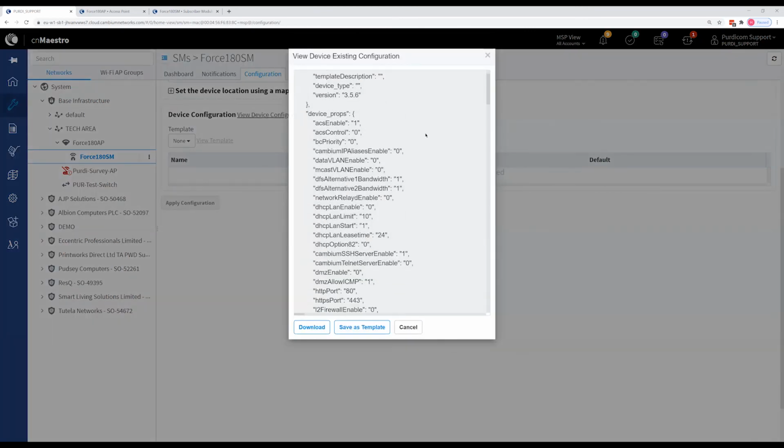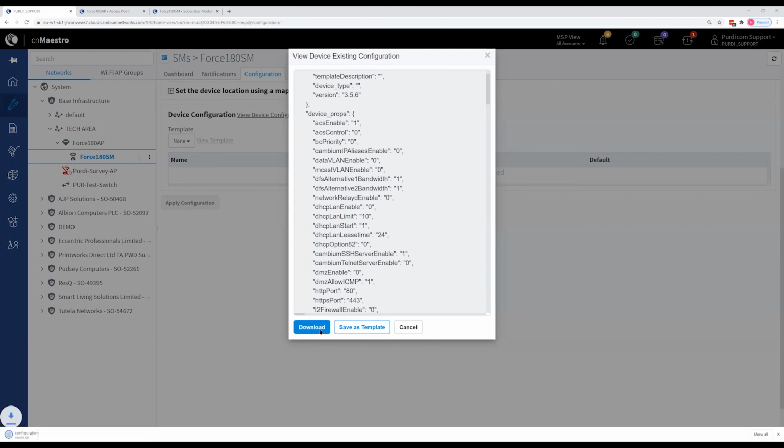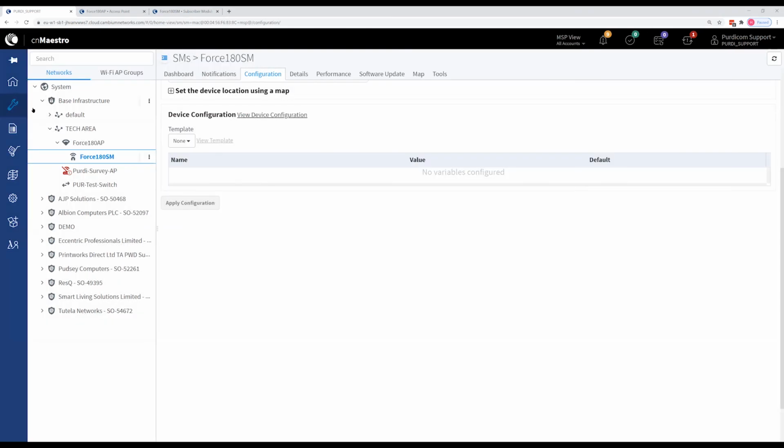There we go. So yeah, JSON format, download. That's going to download it to your computer, where you can edit it, or you can, again, save it as a template, as we talked about.